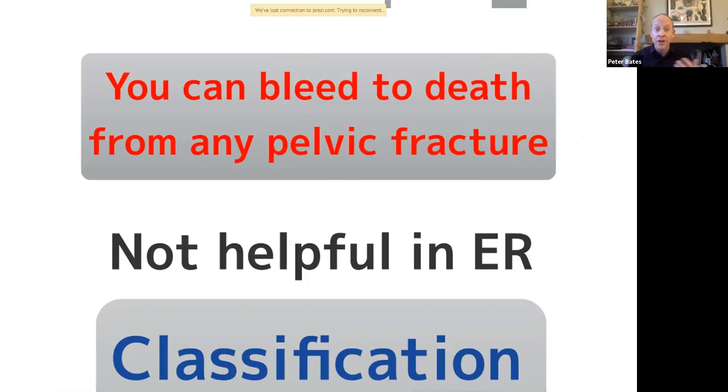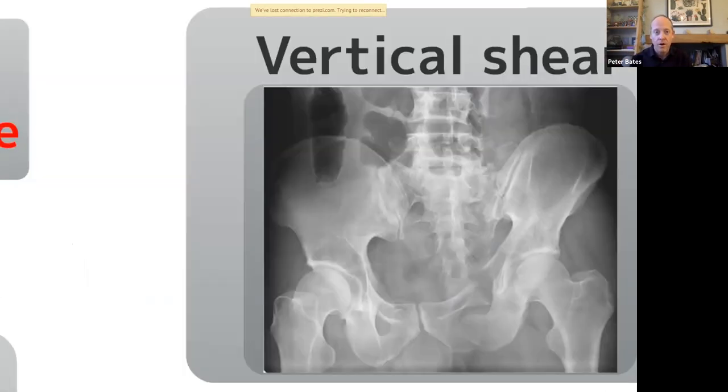Is the fracture classification useful when we're trying to fix the pelvis? Yes, definitely, super useful, massively useful, couldn't be more useful. But in terms of your management in the emergency department, it doesn't actually change whether it's a vertical shear or an LC1. All right, on we go.